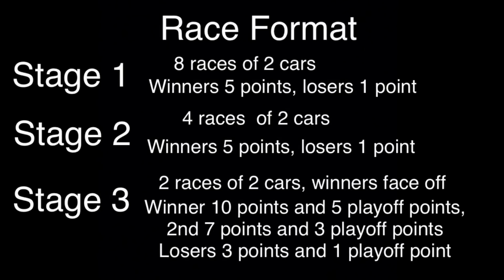Here's the race format. 8 races of 2 cars will make up Stage 1. 4 races of 2 cars will make up Stage 2. And Stage 3 will be 2 races of 2 cars each. The winners will advance and battle it out for the win. We're going to go ahead and take a look at today's track.